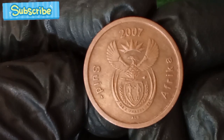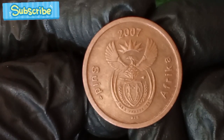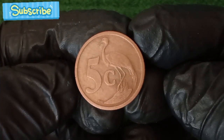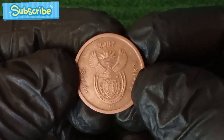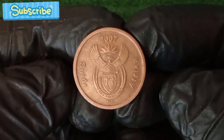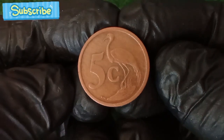Initials GJR. The obverse side bears the coat of arms of South Africa introduced in 2000, reflecting a democratic and unified post-apartheid nation. The top inscription features the country's name, South Africa, written in one of South Africa's 11 official languages, which rotates annually. For 2007, the language is Xitsonga, where it reads Afrika Dzonga.